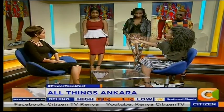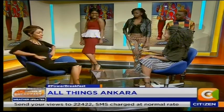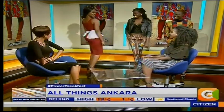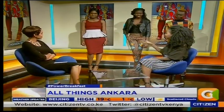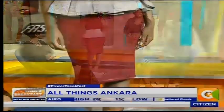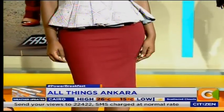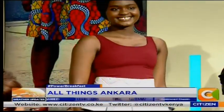And this is a regular bodycon dress. But then I wish my dress had something like this. It's a regular bodycon dress, but then you've added a touch of Ankara with a peplum belt. There you go. Yes, because the belt is detachable, so you can just remove it. And can I have it after you're done? Okay. Yeah. That is very nice.